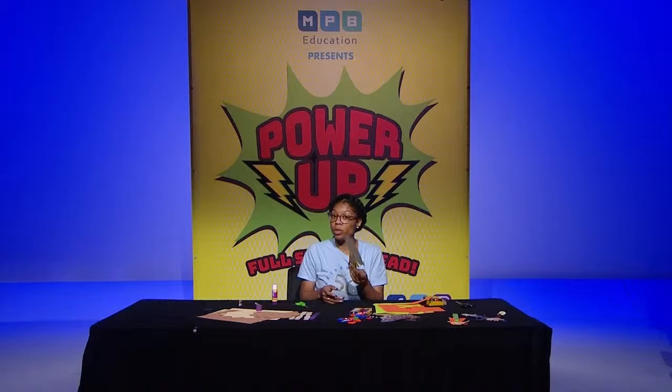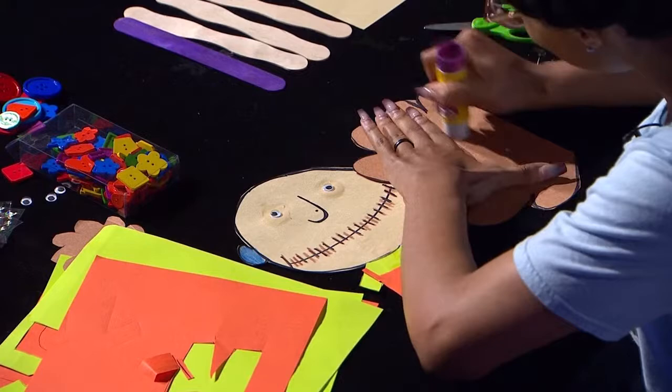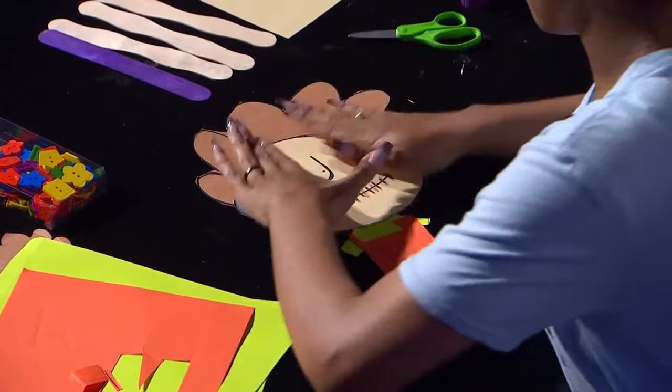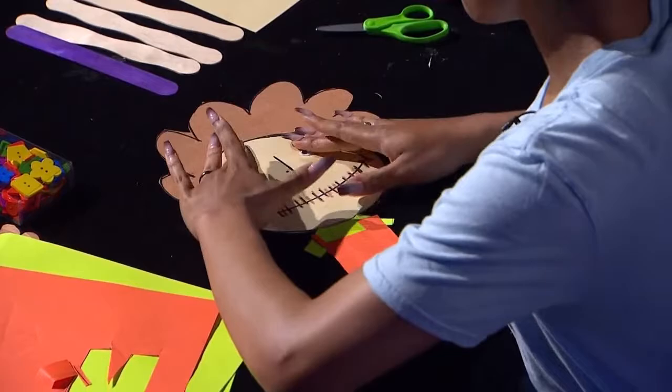Now, which was optional, I'm gonna add the hair to my scarecrow. So I'm gonna add a little bit of glue here. And then I'm gonna do a little bit of press to make sure that it sticks. Okay. So let's glue there. I'm gonna put the hair on. There we go. All right, so we have our scarecrow put all together. We have the face, the clothing, the hair, if you chose to put hair on yours.